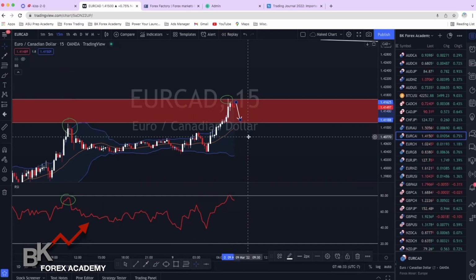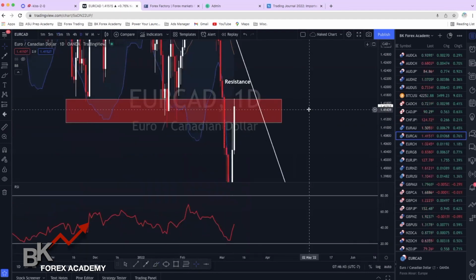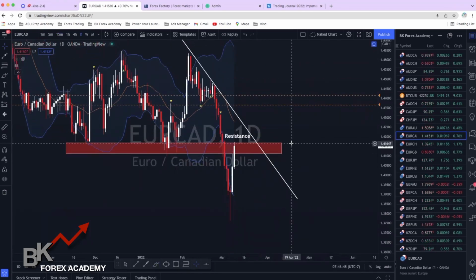So again, let me walk you through the rules. Once again, you're going to start out on the daily time frame. You're going to identify your trending structure. So you're going to ask yourself on the daily, do I have an uptrend or a downtrend? We have a downtrend. So if we have a downtrend, we need to sell from a lower high. Price has given us a lower high, and now we're looking for that trend continuation to the downside, all right?